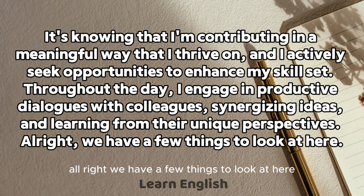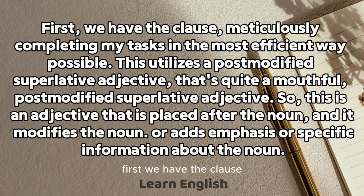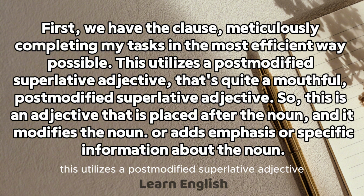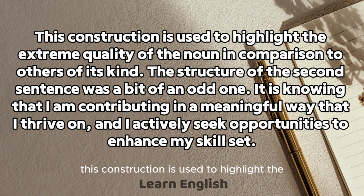All right, we have a few things to look at here. First, we have the clause, meticulously completing my tasks in the most efficient way possible. This utilizes a post-modified superlative adjective. That's quite a mouthful, post-modified superlative adjective. So, this is an adjective that is placed after the noun, and it modifies the noun, or adds emphasis or specific information about the noun. This construction is used to highlight the extreme quality of the noun in comparison to others of its kind.